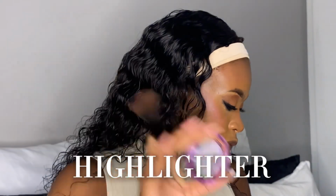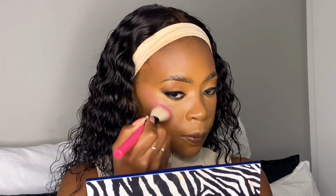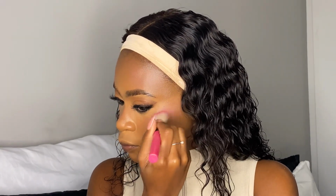And then we're gonna go in with this highlighter. I looked at it and I was like, do I dare not to go with something more bronzer looking? Do I dare? And I did. I loved it. I loved it so much. I was like, okay, this is new. This is very new. And I love that I'm playing around with color now, and it's amazing though.